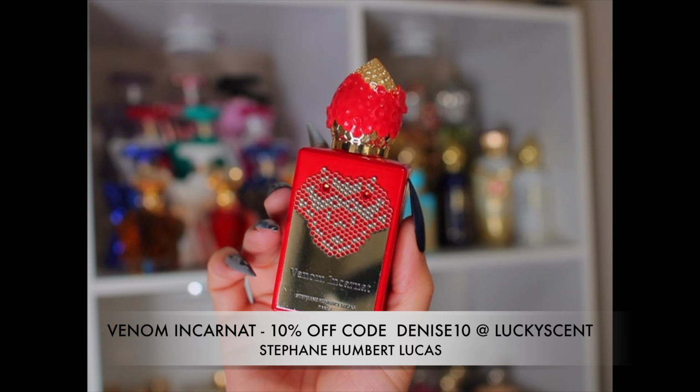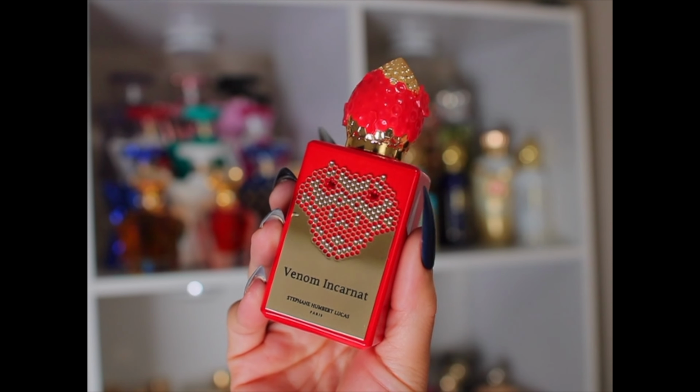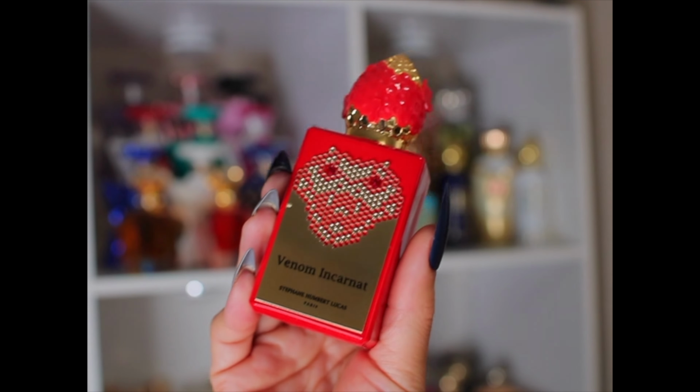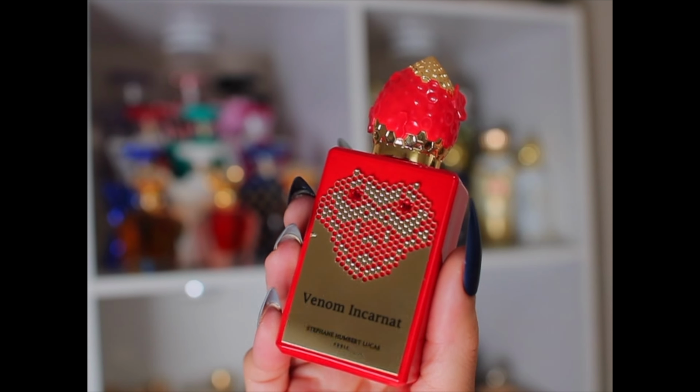This is Venom Incarnate by Stefan Umber Lucas. Y'all, this is such a pretty strawberry leather fragrance. Like, it's strawberry and caramel and leather, and it's just so good. Like, this was bomb for summer nights. Summer nights, whatever you're doing, date night, I just was loving this summer.